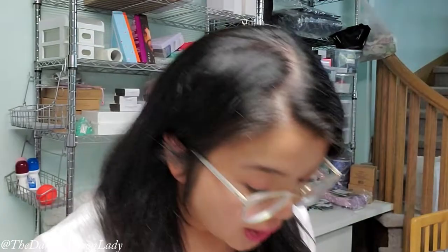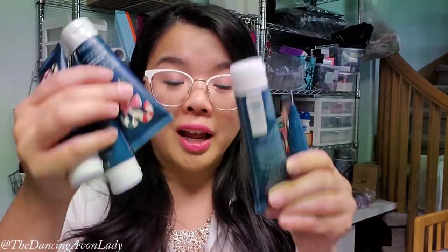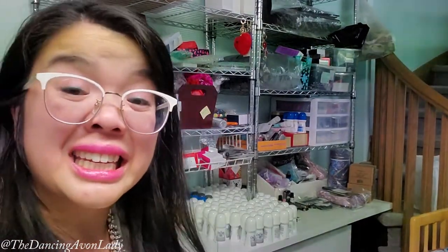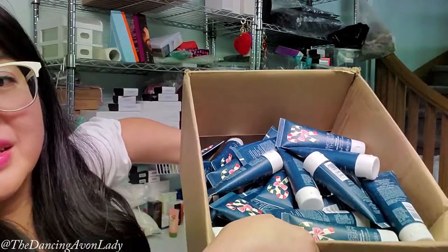Let's continue on and start counting a lot of hand cream. Put them in a brochure box. 14, 4. I have 78 in here right now, and I should have 84, which means I'm missing 6. This is it so far.